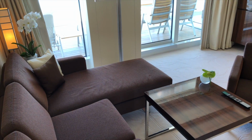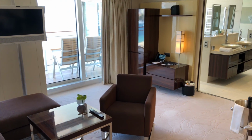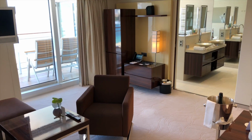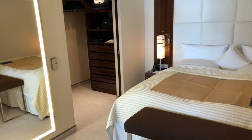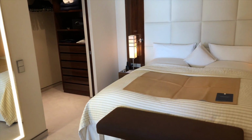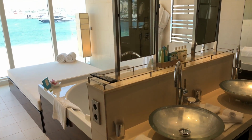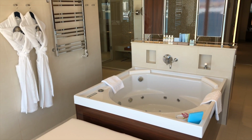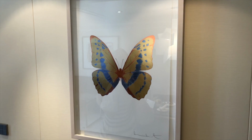So what if you want to go for something grander? Well, there's a whole range of suites, but I thought I would show you what a grand penthouse suite looks like. This is the second highest grade after the owner suites. As you can see, this is an enormous room. You have a whole seating and dining area. You have this expansive, large bedroom area. You then have this humongous bathroom with jacuzzi-style bath, twin basins, really quite magnificent. And also what you do have on the wall is a Damien Hirst picture.